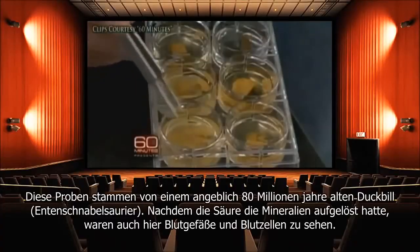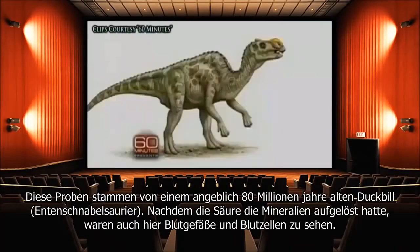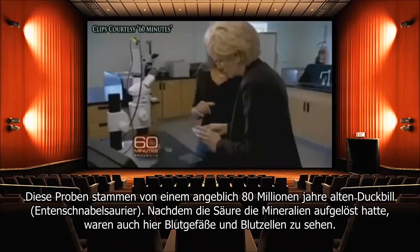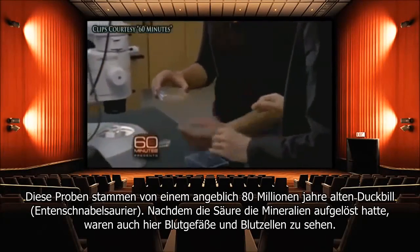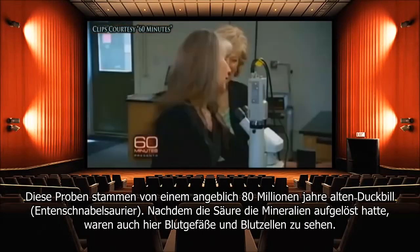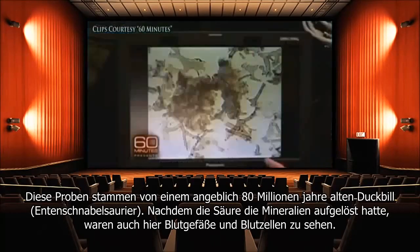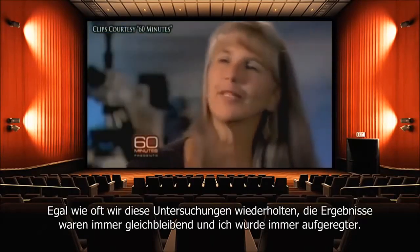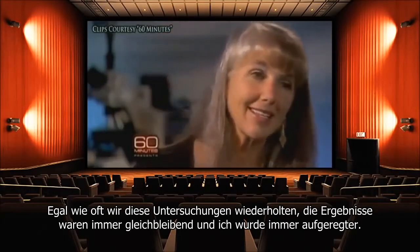These are pieces of an even older dinosaur, a well-preserved 80-million-year-old duckbill. When she dissolved it away in acid, let's put this under the scope here. Well, look. Is that a blood vessel? This is a blood vessel. You see the branches right there? And look at all of them. And it's so consistent over and over and over again. We do this bone and it comes out and I get excited every time.